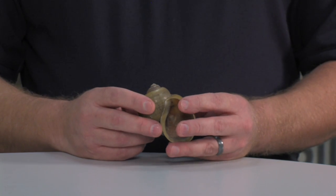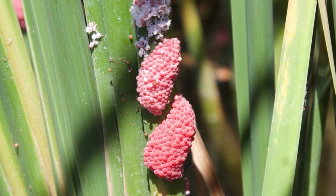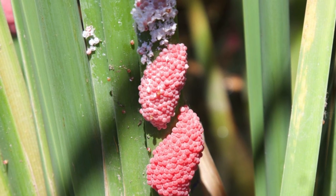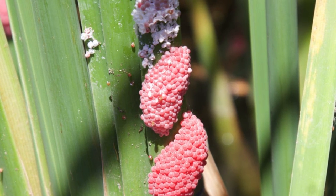Hi, I'm Rob Bourgeois, and this is Get Outside St. Tammany. I am Wildlife and Fisheries Aquatic Species Coordinator, and I'm here today to talk to you about golden apple snails, which you may see when you're out in St. Tammany Parish. These apple snails get to be about the size of an apple. They are smaller sometimes. You will see pink egg clusters when you're out and about on the side of pylons, grasses, and cypress knees.